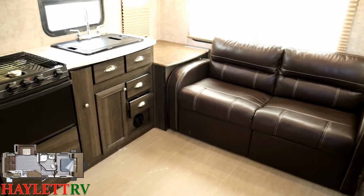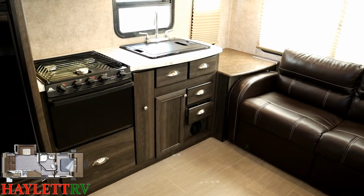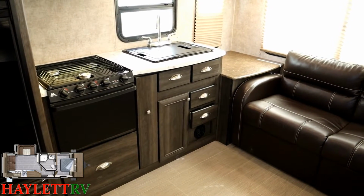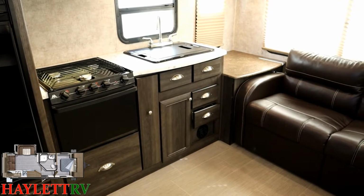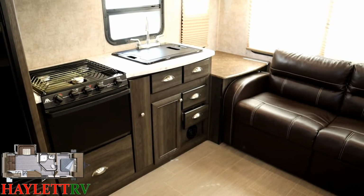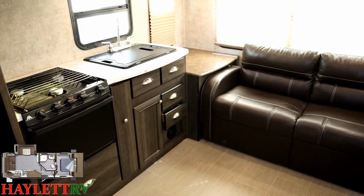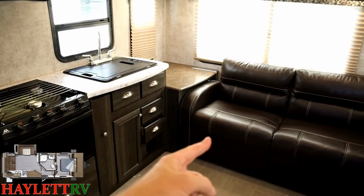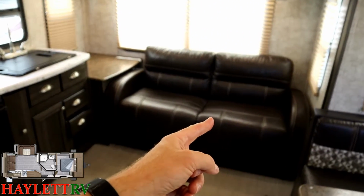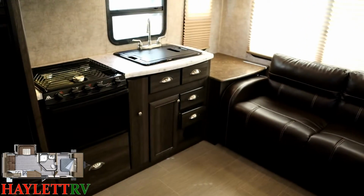Now, when you're looking at models like this, a lot of people will say, I don't like how that kitchen countertop is, quote, wasted next to the sofa. Or if someone needs to get in those drawers, somebody who's at the sofa's in the way. I think there's a logical way around this, though. Whoever does the majority of the campsite cooking, you take that seat. The other person, take that seat. So that when you need to get up, the sofa is wide open and clear.